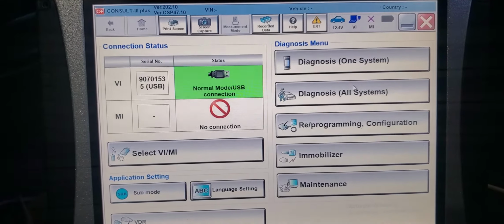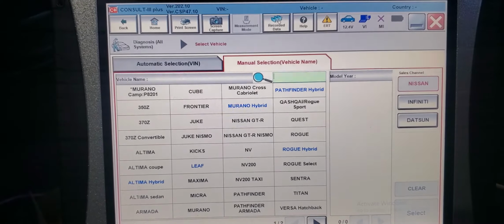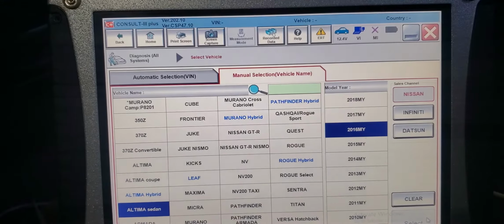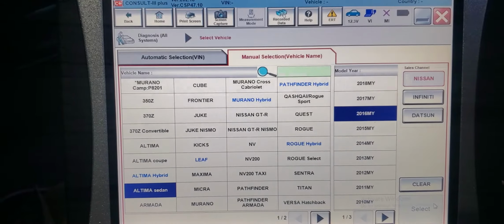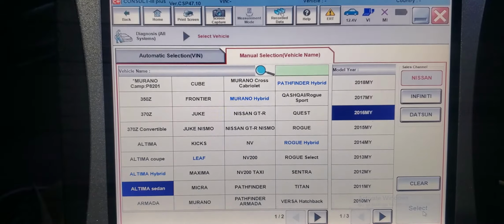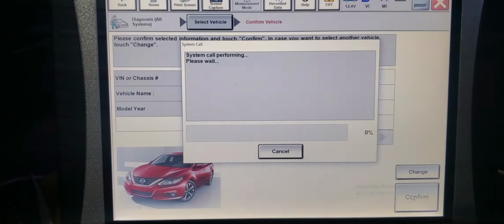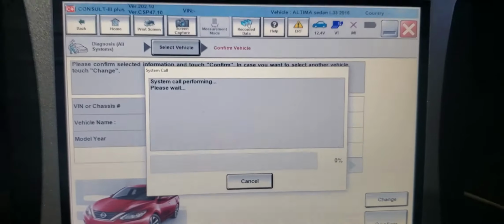So I'm going to diagnose all the systems. Okay, Nissan, Altima. We have Altima Sedan, and it's 2016. I will click here. You're going to wait a little bit till it becomes a little bit gray. 2016 Altima. I'm going to connect on it, and here it gives us the picture of how it looks like, and it will run the whole test.